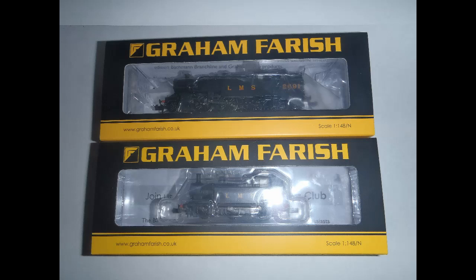The other new loco, the top one here, is a Fairburn tank engine, a mixed traffic engine. This one isn't as entirely satisfactory as the Ginty. Its motor runs fine, but being a 2-6-4 loco, it has small, wobbly, lightweight bogies at the front and the back, so it's very prone to derail given the slightest excuse.